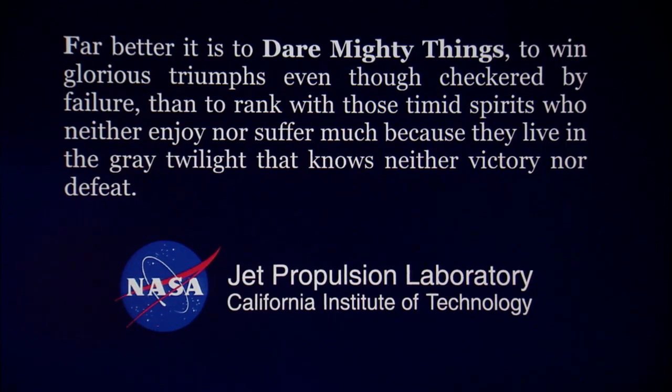So just to close, this is one of our favorite quotes from Theodore Roosevelt. Far better it is to dare mighty things, to win glorious triumphs, even though checkered by failure, than to rank with those timid spirits who neither enjoy nor suffer much because they live in the gray twilight that knows neither victory nor defeat. So we like taking risk.